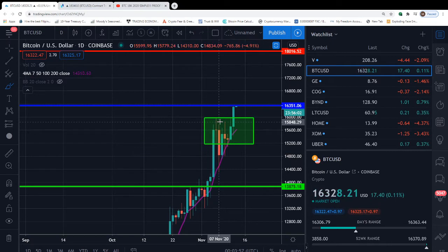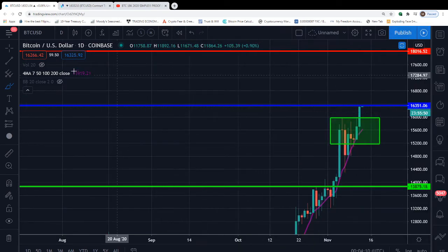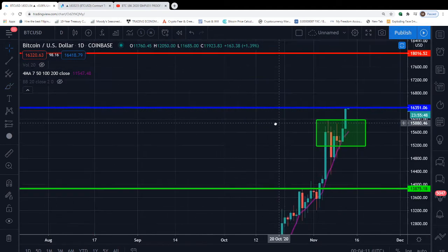All right, so today is November the 12th, 2020. The current price of BTC is $16,324, fluctuating there, up about 0.06% for the day. All right, guys. So let's see the top of this range here.